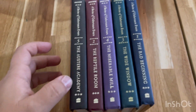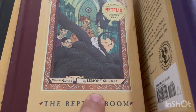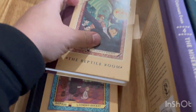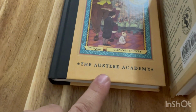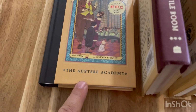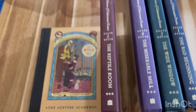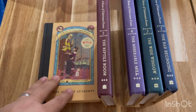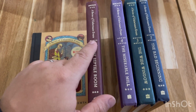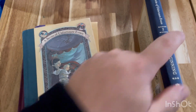So let's talk about these books that Asher picked up. As a lot 1 through 5, I didn't realize they were Lemony Snicket's A Series of Unfortunate Events. For whatever reason, when I was trying to comp them in the store, I just read this Austere Academy and thought that they were a series of Austere Academy books that I never heard of. Obviously I was distracted by the kids, or I'm just terrible at my job. I'm not trying to throw them under the bus. But they're A Series of Unfortunate Events. 4, 3, 2, and 1.